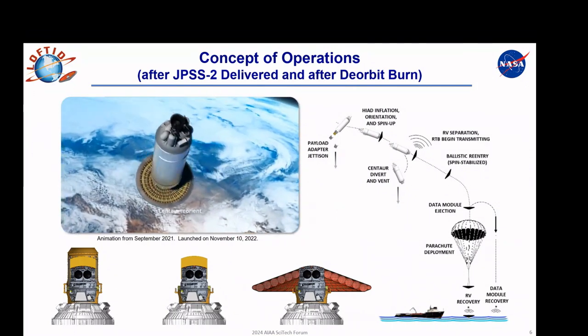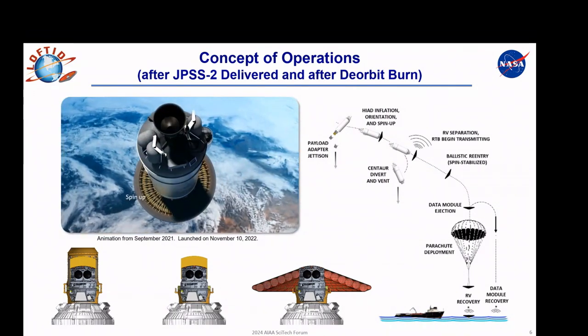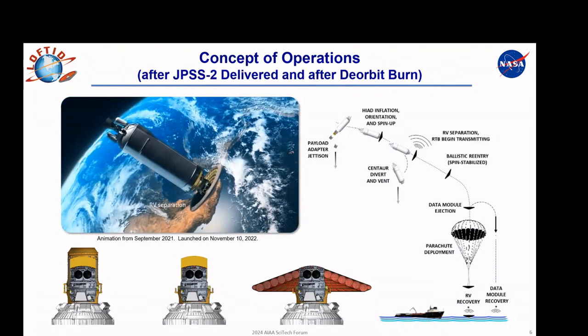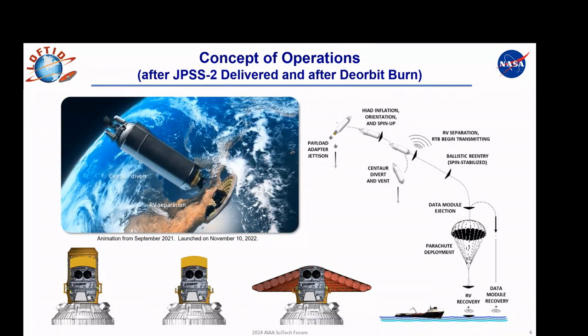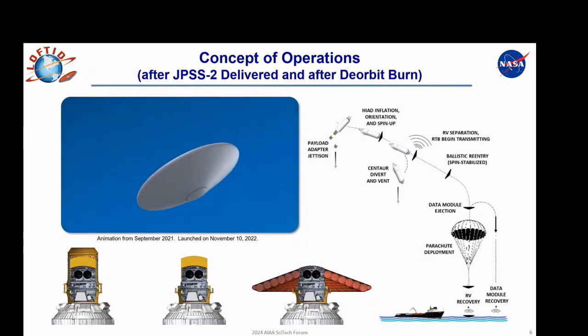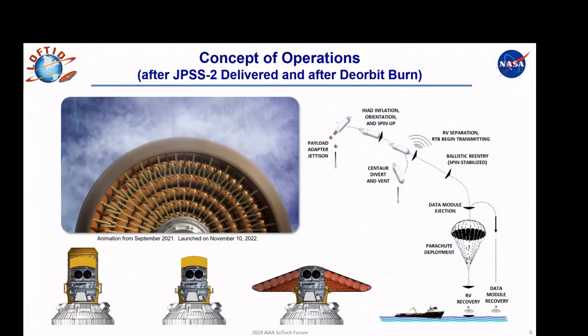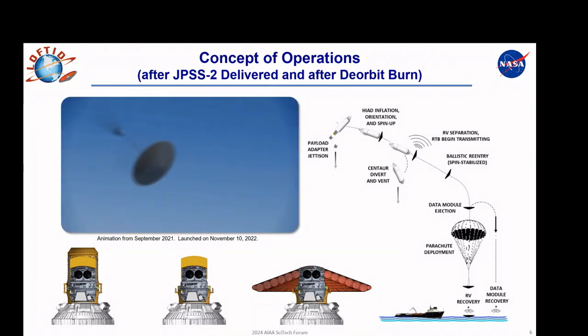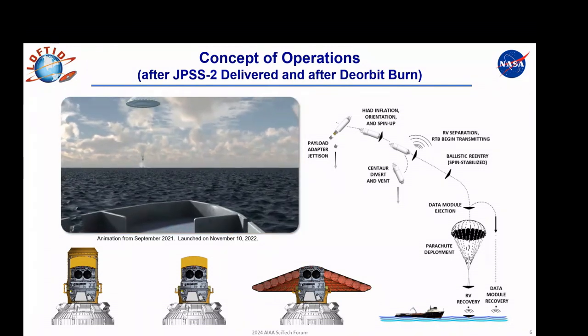The Centaur then orients us and spins us up, and it only spins us up to 3 RPM, so that's the actual spin rate you see there. And then it separates the reentry vehicle, where it goes on its ballistic, spin-stabilized reentry. After the entry, we eject a data recorder because we could not guarantee we would recover the reentry vehicle. Then we deploy parachutes and splash down for recovery.